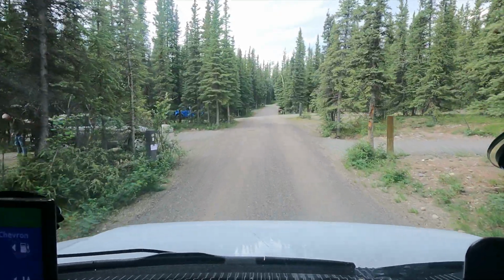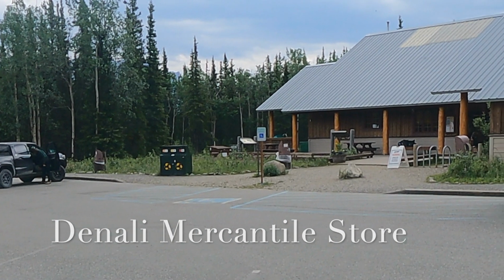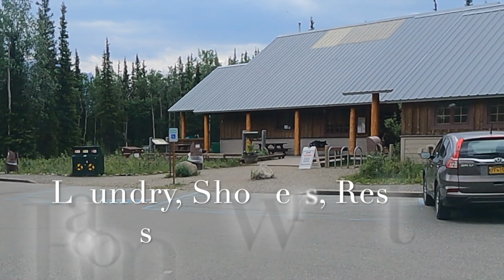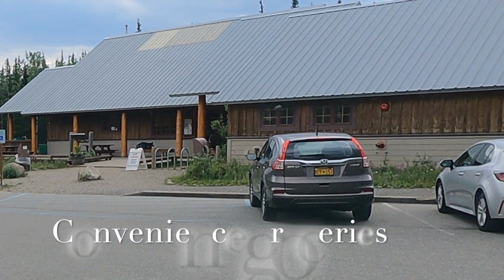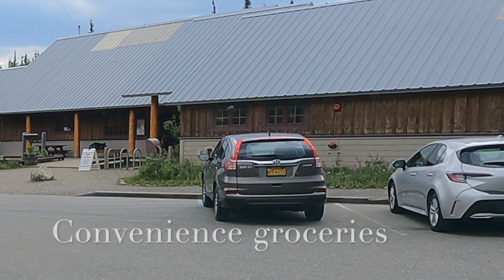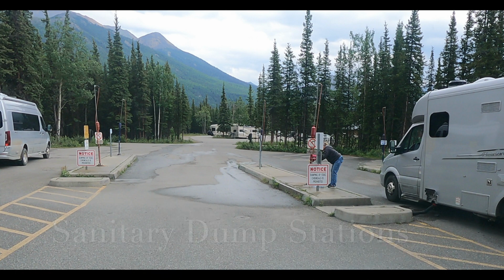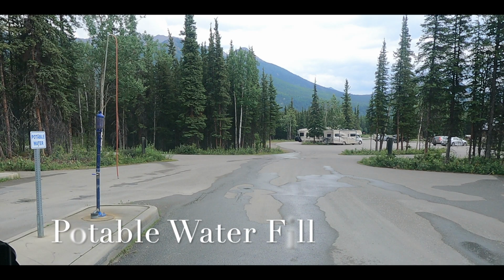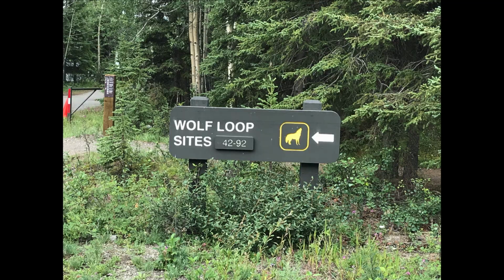The proximity of Highway 3 means there is an occasional traffic noise, but it also means campers have all the conveniences and amenities of the park entrance area and the businesses outside the park close at hand. Trails leading from the campground connect to the Denali Visitor Center, which is the central hub of trails in the entrance area.